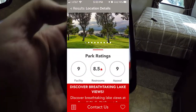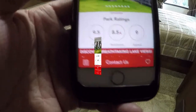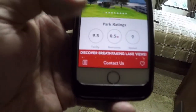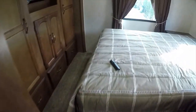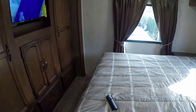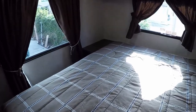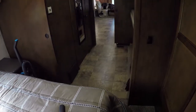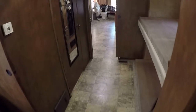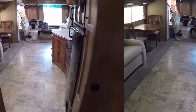And then you can take a look at the ratings of the campgrounds, the restroom, the facility, and the appeal. Like that one's pretty good, 9.5 rating. And it seems to work pretty good. It shows you prices and you can go on the app and book a campground. That's really helpful when you're traveling the country in unfamiliar territory. I mean, you have your own restroom, you have your own kitchen, your shower, everything you need. Except that you're driving in unfamiliar territory, so it makes it really easy to find a campground.